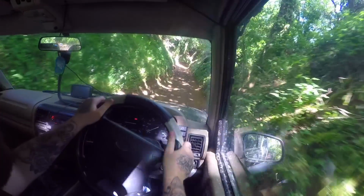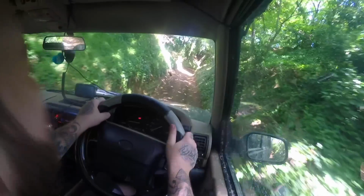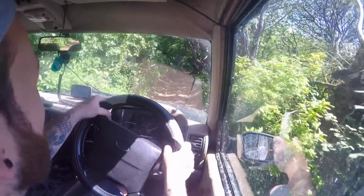It's quite good that you've got light steering on this car because you're able to, ow. I'm trying my best not to put it into one of the trees, if I'm quite honest.